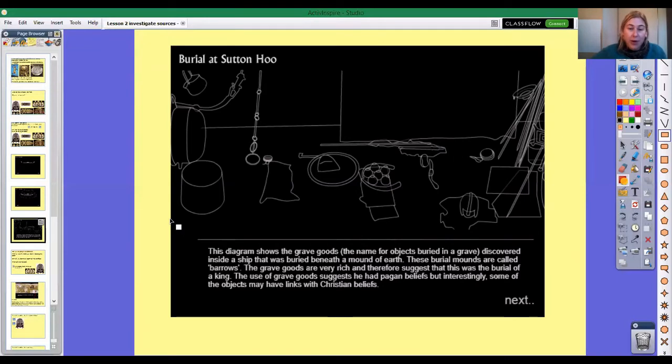And the grave goods are really important because they actually show the different customs and beliefs of that person. So the fact that the objects were buried with the king suggests that he was a pagan. But some of the objects also have Christian designs and motifs on. So we can learn a lot about the person who was buried and that time period from those goods, which is what we're going to be looking at today.